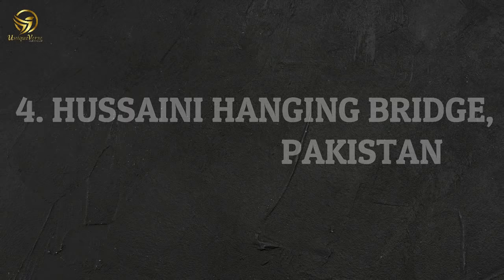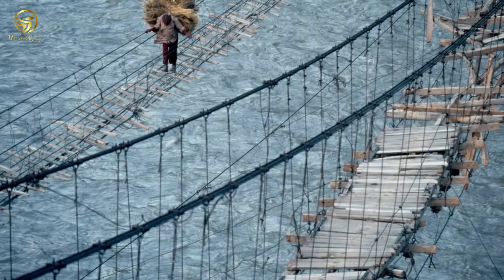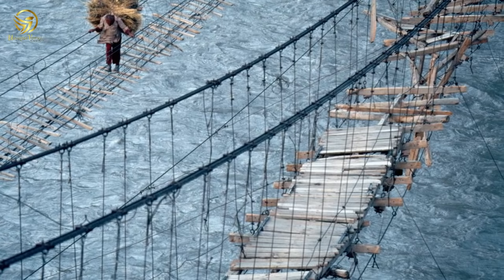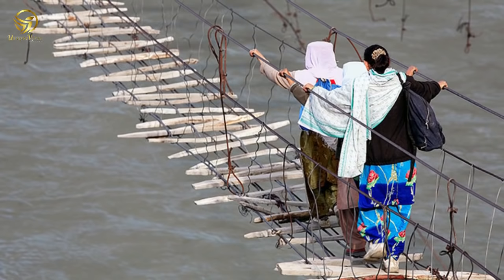Number 4. Husseini Hanging Bridge, Pakistan. The Husseini Hanging Bridge in Pakistan hardly deserves the name bridge. The popular bridge has been upgraded to a new improved version a few years back, the first even scarier version having been destroyed by the weather. The bridge is made of ropes and planks, and there is a constant icy wind too, which makes the bridge sway abruptly. At least 10 people have died while crossing the bridge, according to local residents. If you were to fall from this bridge, you would plunge into the river underneath.